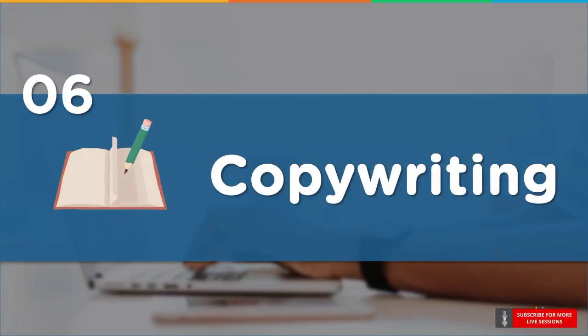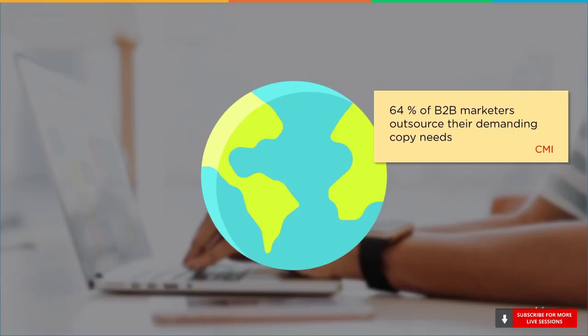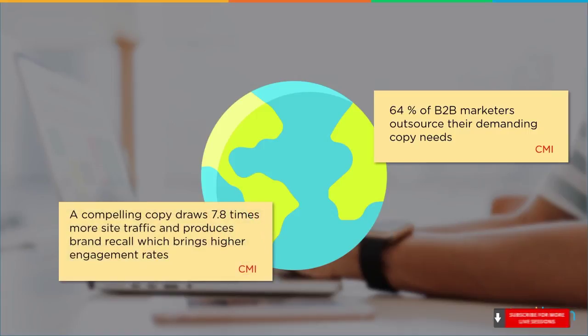Next, at number 6, we have copywriting. First, let's have a look at some stats. It is stated that 64% of B2B marketers outsource their demanding copy needs. Next, it also says that a compelling copy draws 7.8 times more site traffic and produces brand recall, which brings higher engagement rates.